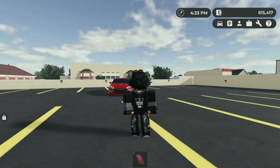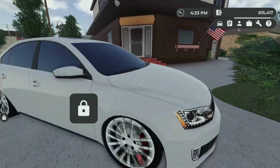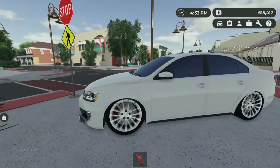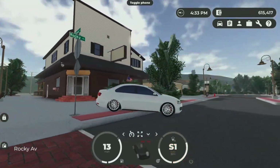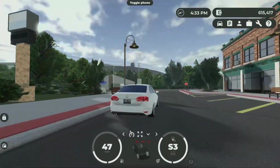Let's move on to actually number 3. So for number 3, we have my Volkswagen Jetta. I do not ever use this. I bought this a while ago and I used it once, but I never used it again. This vehicle is good for RPs and everything, but you know. I don't know, this thing is mad slow, I'm not gonna lie. Well, it's not really that slow if you think about it.